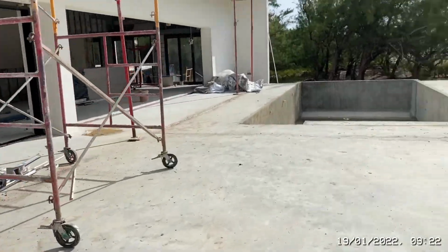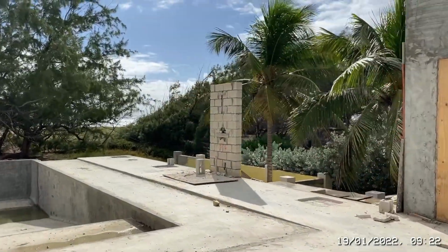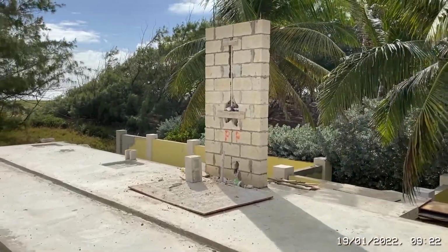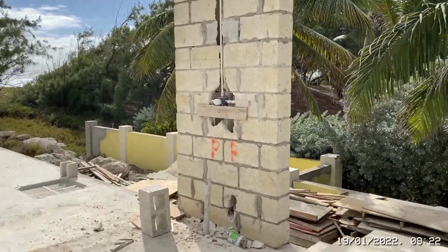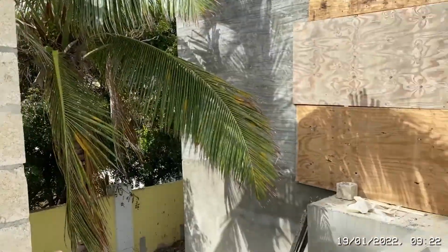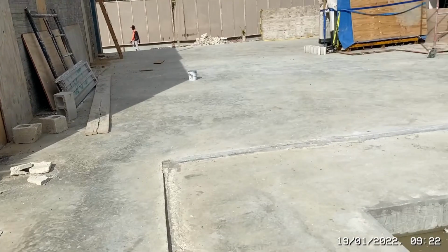So there's another thing that's got to be done. That's got to be scratch coated still. Now that the mix has been put in and the pipework's been put in, that can now be filled and scratch coated. And we're just literally going to plaster that grey, like the downstairs pieces here.